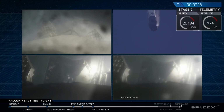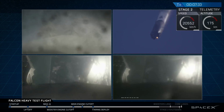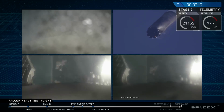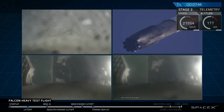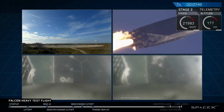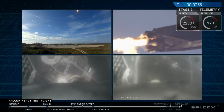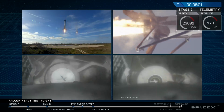And they're heading towards Earth. They're about to begin their landing burns. We'll hopefully be able to bring you nice footage of that. Both side boosters transonic. And watch for the landing lights deploy at the tail end of that landing burn. And that landing burn has started. Both boosters look to be on track towards their respective landing zones. Landing burns have started. Side boosters' landing legs have deployed.